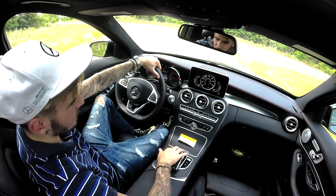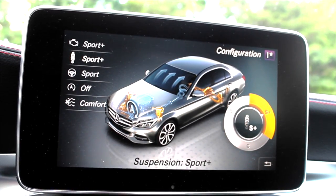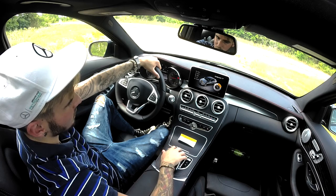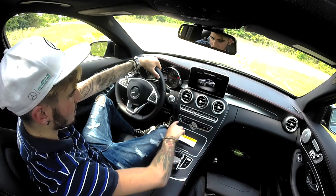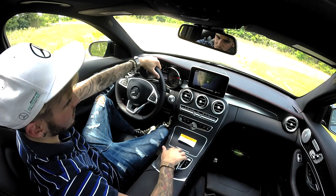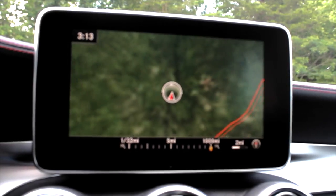You have the engine data, of course, on the screen, and then you can do an individual configuration where you can set the transmission, suspension, three different damping modes, steering, automatic eco start-stop function, and climate control. So the GPS, really nice. You have the bigger screen. It looks kind of like Google Maps and Google Earth, in my opinion. Really no problem, works all the time, really nice graphics.